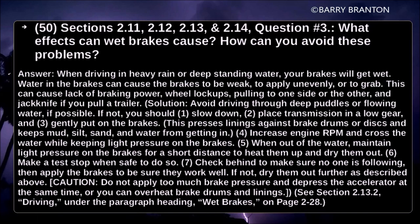When out of water, maintain light pressure on the brakes for a short distance to heat them up and dry them out. Make a test stop when safe to do so. Check behind to make sure no one is following, and then apply the brakes to be sure they work well. If not, dry them out further as described above. Caution: do not apply too much brake pressure and depress the accelerator at the same time, or you can overheat the brake drums and lining.